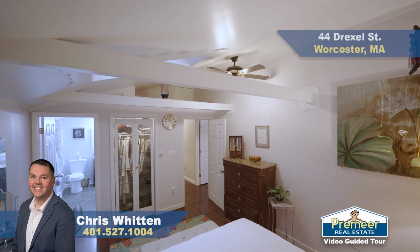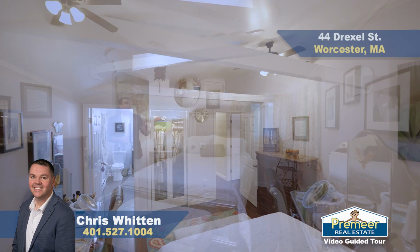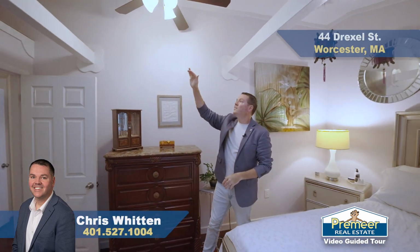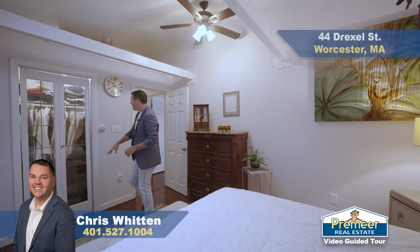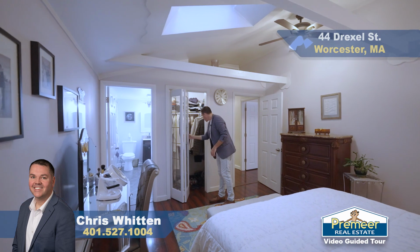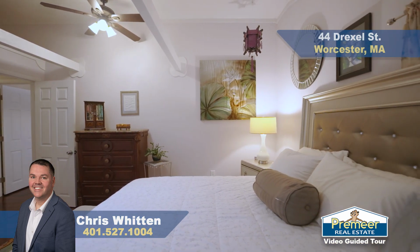This is a custom home, a unique home. It's not your cookie cutter here in Tatnuck, and that's what I love about it. Just this alone, and also when you get here in person, above the door, there's a spot for some vases, some decorative items. You even have some beautiful French doors here for your large closet. Now the floors were updated within the last 10 years.